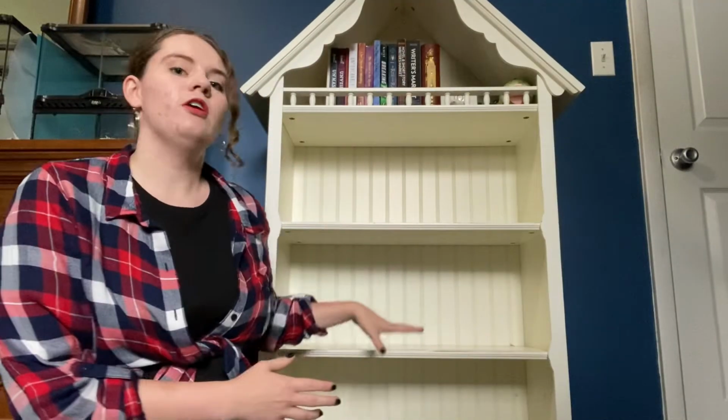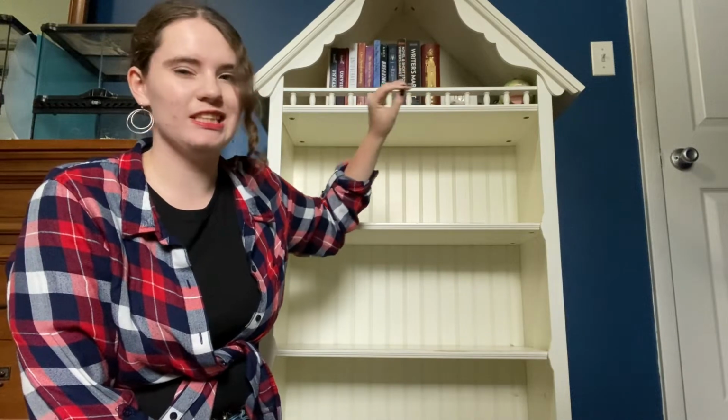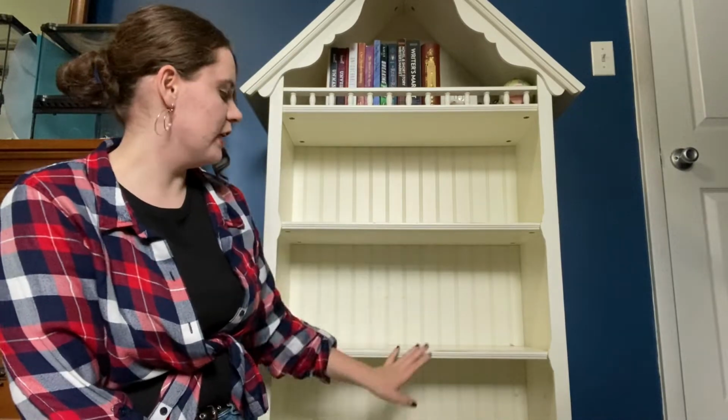Alright, all of the books are off the shelf. At the moment, these are all of my indie books. I'm leaving that alone because I actually don't really think I'm going to do anything different with them. I like the way it looks right now. I'm really just focusing on these three main shelves right here.